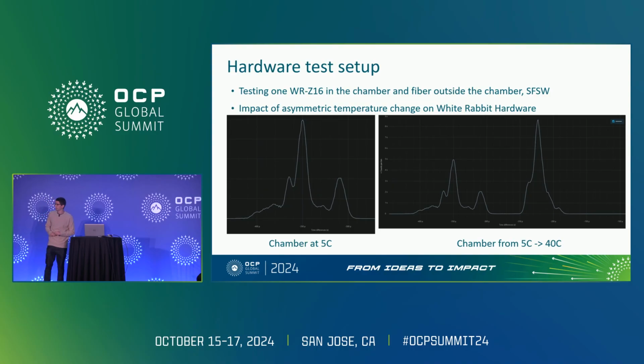And then we had a thermal chamber to manipulate temperature and see how it performs. First test, we have the two White Rabbit devices, the optical fiber, everything within the thermal chamber, and we start playing with the temperature. So first test, we have the temperature set at 5 Celsius degrees, and we see the histogram of the offset that we obtain with White Rabbit. This is around plus minus 100 picoseconds, so pretty good result. We are achieving the sub-nanosecond, which is the goal, and the stability is quite good.